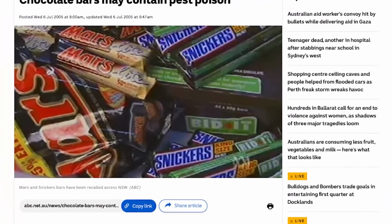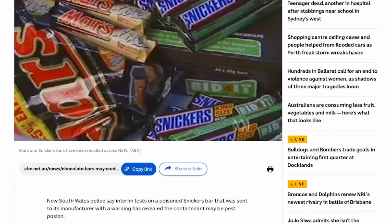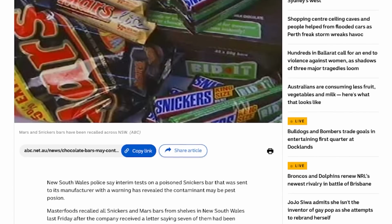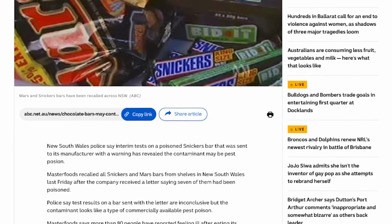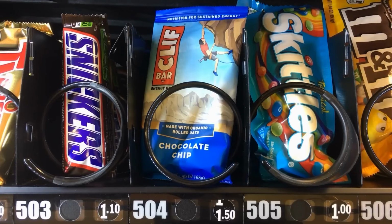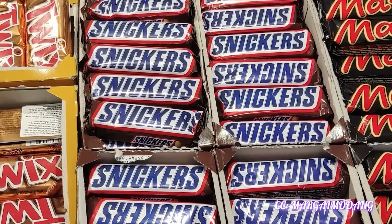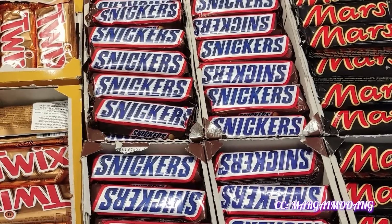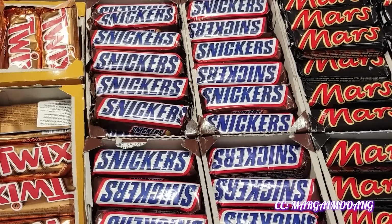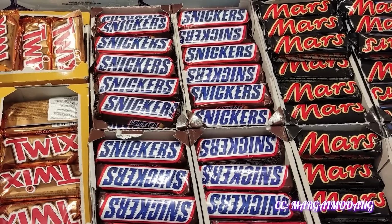In 2005, a very scary situation arose when a series of threatening letters received by Mars indicated that someone had planted 7 poisoned candy bars on shelves in New South Wales. The last letter sent included a Snickers bar contaminated with rat poison. As a precaution, Mars issued a massive recall. Tens of thousands of Snickers bars were removed from stores. But fortunately, that dark chapter aside, things are looking up in the modern day.